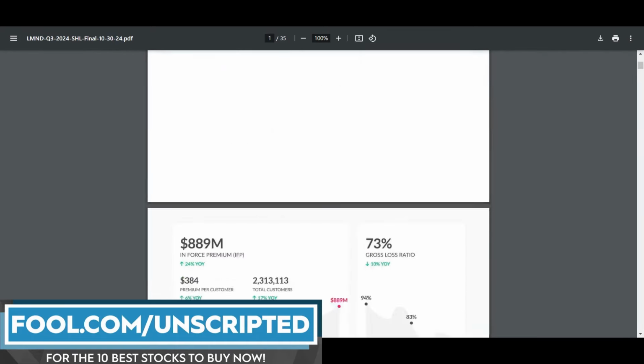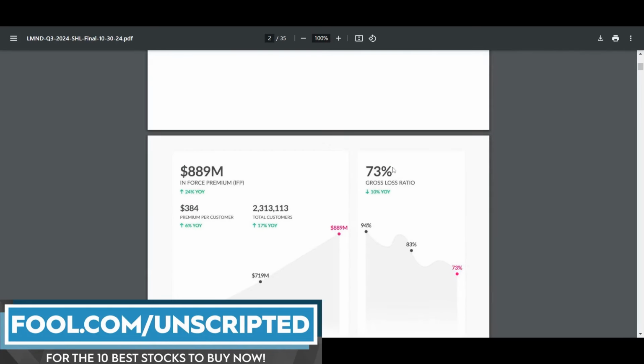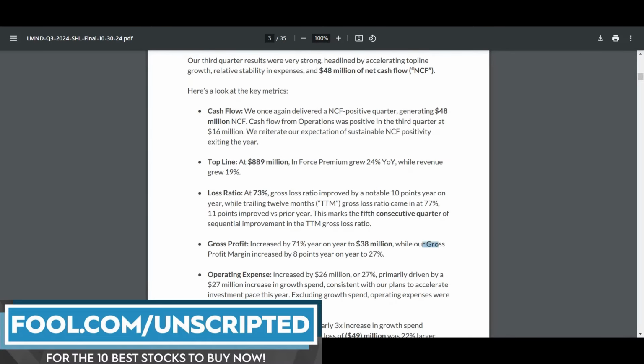I want to go back to net loss ratio. Remind everybody that a year and a half ago, the loss ratios were substantially higher. What is gross loss ratio? It's really what's left over from premiums after paying claims. It doesn't include operating expenses. The inverse of that 73% would roughly be like the gross margin, is a way to think about it. That is the way that Lemonade breaks it down.